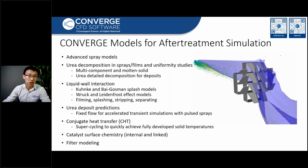Additionally, we also have liquid wall interaction models such as the Kuhnke and the Bai-Gosman models. We also take into consideration the wall heat transfer process and the latent heat effects. And then we can model filming, splashing, stripping, and separating for the film parcels.